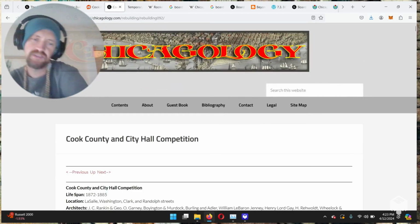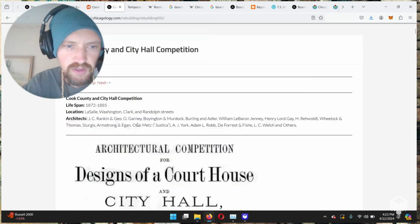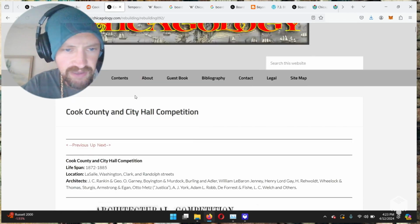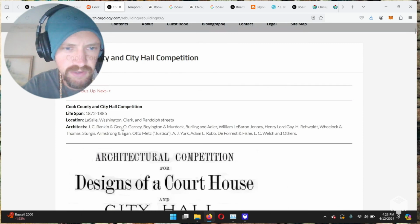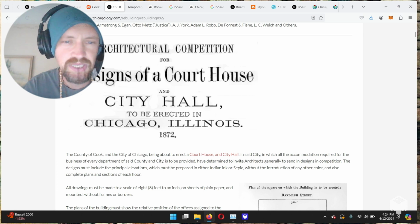So, how did they get to this construction? This $4 or $5 million construction back in that day, which is over $100 million today. Okay. Architectural competition. So back in the day, they were doing competitions.